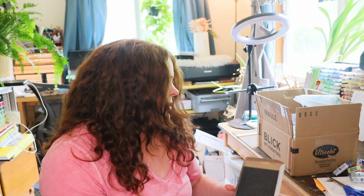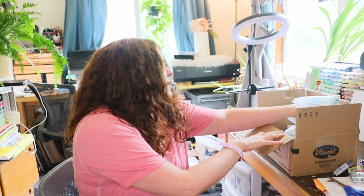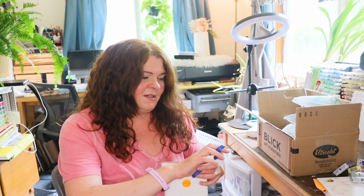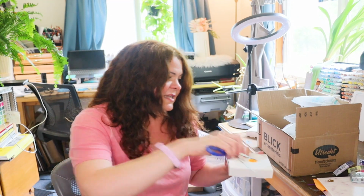And you can see I didn't just buy a pack of stuff. All of these are brand new supplies to me. Well, not all of them, but a lot of them are. I told myself I could get roughly 10 of each supply to try it out and see what I thought.